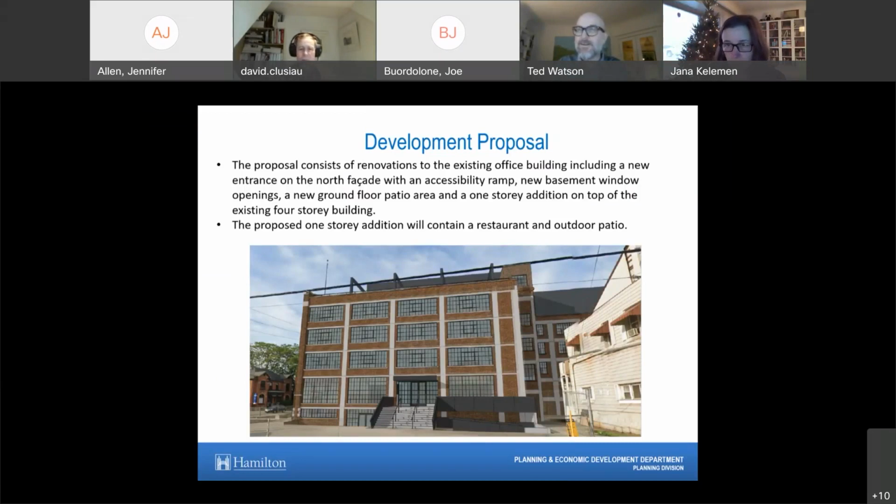And I will note that a minor site plan was submitted and under process for the proposed renovations, with the exception of the one-story addition to the top of the building. The proposal was modified to include that addition, which will require the submission of a site plan amendment application, as well as going before the design review panel. And so the proposed one-story addition will contain a restaurant and outdoor patio, and it should be the focus for today's review.